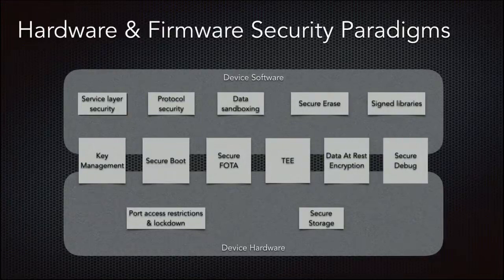And on the software layer itself, I'm going to pick third-party libraries or any third-party applications that are intended to run on your device. So all the third-party components, third-party libraries, third-party applications need to be verified, and they need to be thoroughly vetted before you give them access to the device or the data on the device.